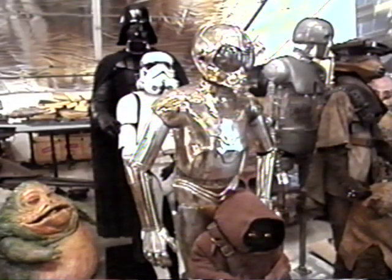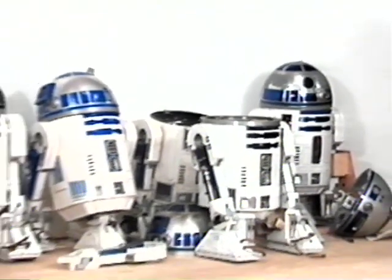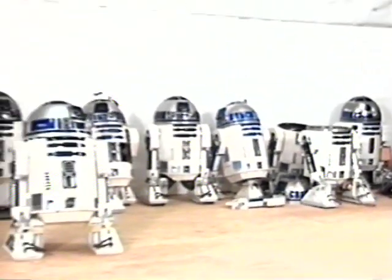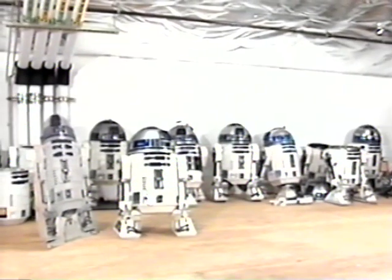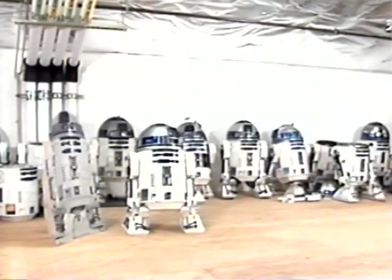The gold insect droid from Star Wars, and there's a Jawa at his feet. R2-D2, C-3PO, and a stormtrooper from the Star Wars movies. There were many R2-D2s used to make one character from the films. These are some of those. R2-D2 was sometimes played by a man in a suit named Kenny Baker.